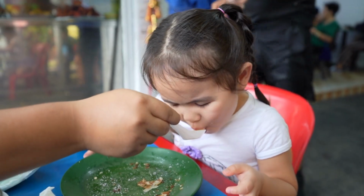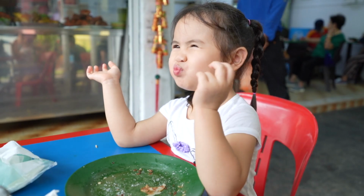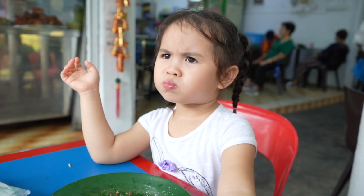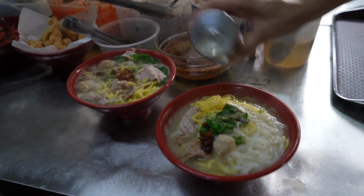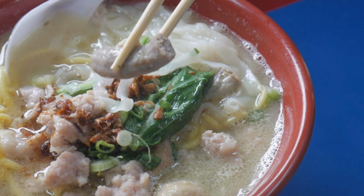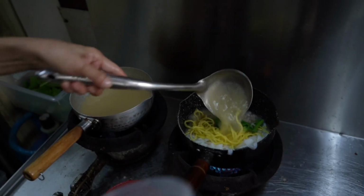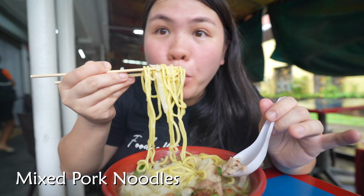Is it hot? So since we like pork noodles, we decided to get the mixed pork noodles, which has the pork cuts, pork meatballs, pork liver, and there's pork intestine, which is my favorite. This time we got a mixed type of noodles, yellow egg noodles, and then the white kway teow noodles. Piping hot while it's still raining.